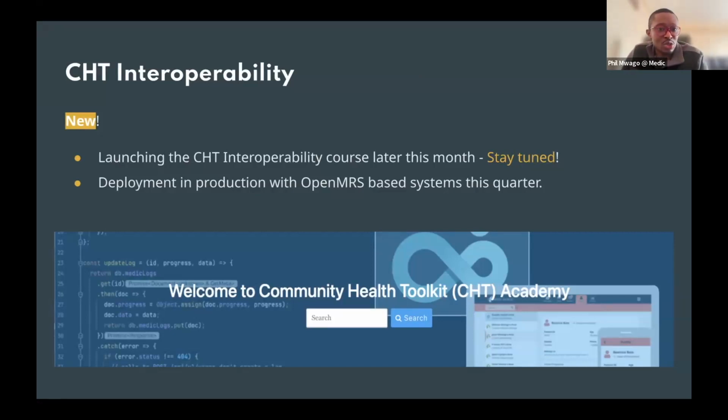We're also looking into having this work also in production with OpenMRS-based systems. So one of the systems is Kenya EMR. Kenya EMR is an OpenMRS-based system that is fronted by the Ministry of Health in Kenya. It has scale because it is in about 2,000 or 2,000 plus facilities in Kenya. So we're looking into having ICHIS, which is an instance of the CHT, just interoperating with OpenMRS.